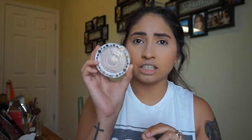But I'm gonna put this highlighter on. I don't really remember what it looks like, so I hope it looks good. But it's from J.Cat Beauty. This is gonna be my first time using it, along with this bronzer I just put on. It's the You Glow Girl Baked Highlighter.